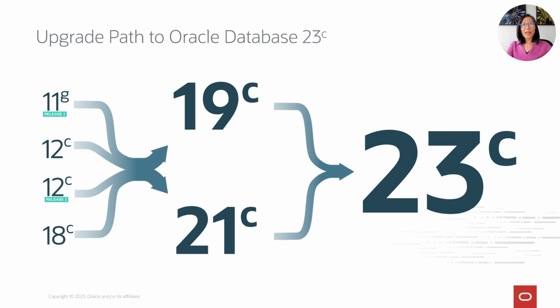Now let's take a really quick look at the upgrade path to Oracle Database 23c. To upgrade directly to 23c, you'll need to be either on 19c or 21c of Oracle Database. If you're on an earlier release of the database, you'll need to upgrade first to one of these releases. The good news is that it's never been easier to upgrade the Oracle database. We have optimized many of the time-consuming steps needed to upgrade the database, such as time zone updates. There's also the popular auto upgrade utility that will walk you through all of the steps necessary to upgrade your database. It flags any issues before upgrades, performs the upgrades, and then it'll run any post-upgrade actions.